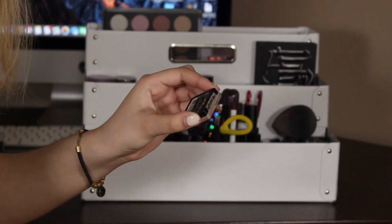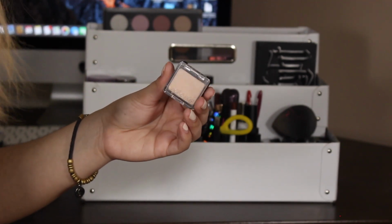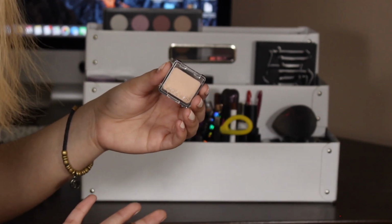This is the Wet n Wild Single Shadow in Brulee. Some palettes don't have a matte cream shade that's close to my skin tone, so this is always what I use to set my eyeshadow primer or as a matte highlight anywhere on the eye.